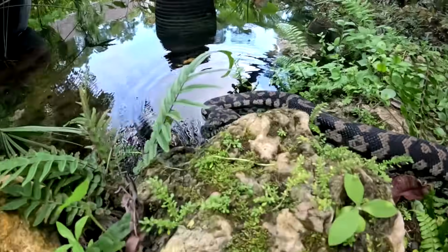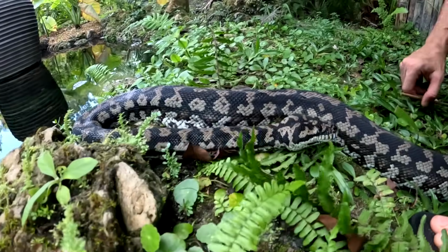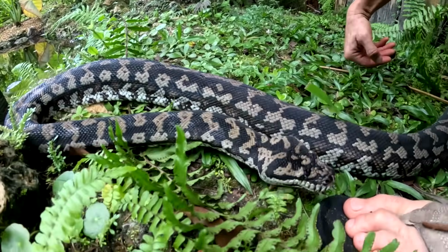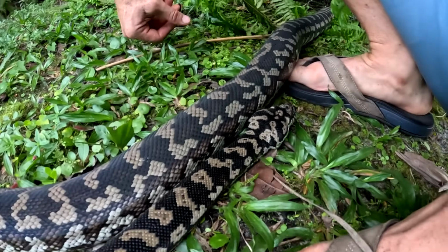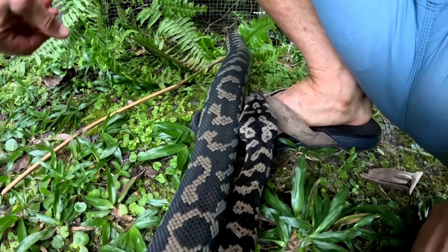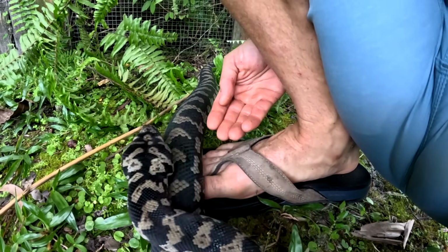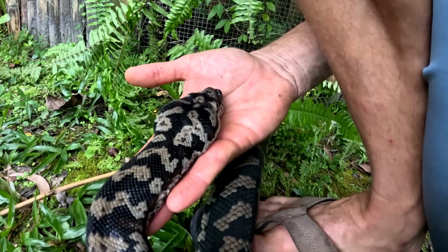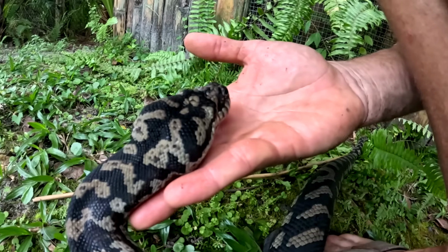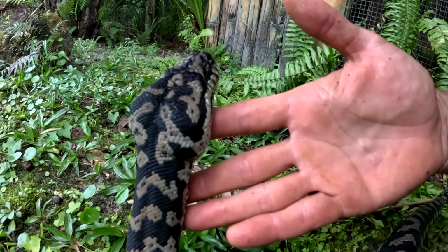Will he go? He doesn't want to go in the water, that's for sure. But the coastal carpet python, found on the east coast of Australia, is a snake that feeds on bats, possum, reptiles, but mostly warm-blooded prey. They've got heat-seeking pits like most pythons do. And to be perfectly honest, this snake here is really well behaved. A lot of coastal carpets can be a little bit nippy.